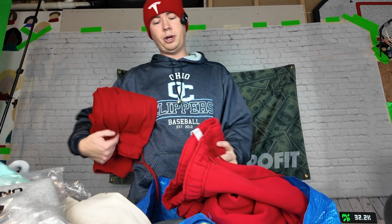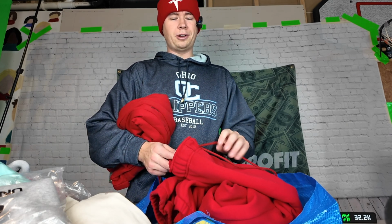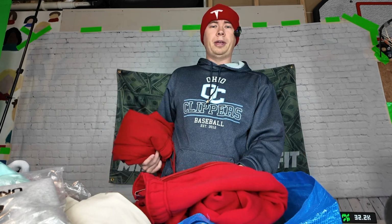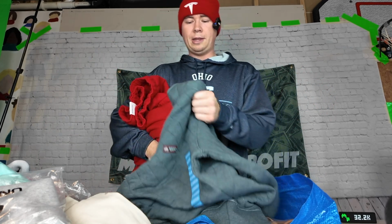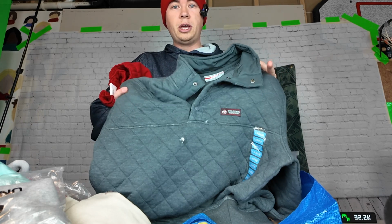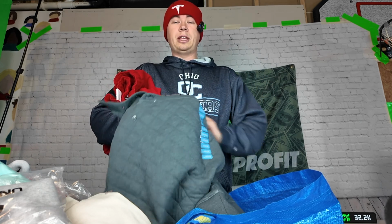I called these out in Bread and Butter. These were like $13. I think they were from like Finish Line or East Bay, somewhere like that, and I'm selling them for $38 a piece. We've got this Ohio State quilted jacket that was $5 in a local deal where I was getting all those pants as well. That was a really good find, and I'm selling that for $35.